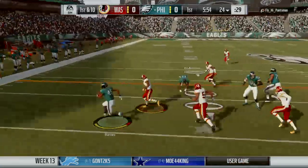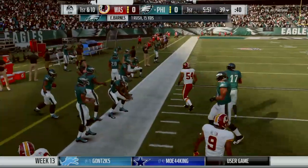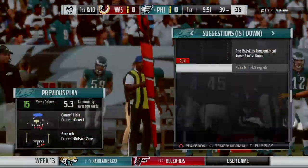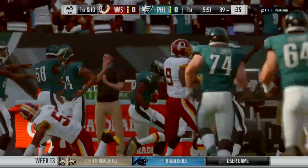And they'll go on the ground. And some room to run now. Oh, breaks a tackle, and he's got an alley. He's got this almost to the 40 before going out. They may want to go back to that one. First play of the drive, good for 15 and a first down.